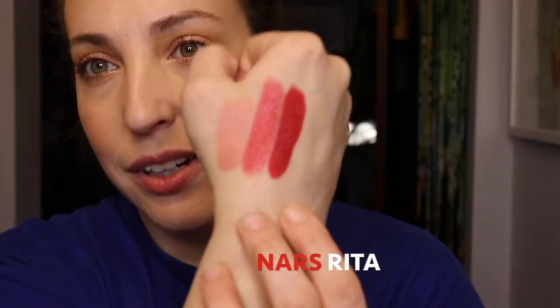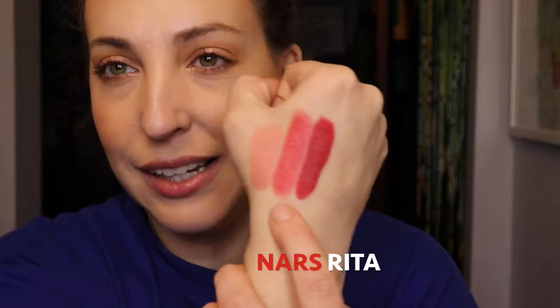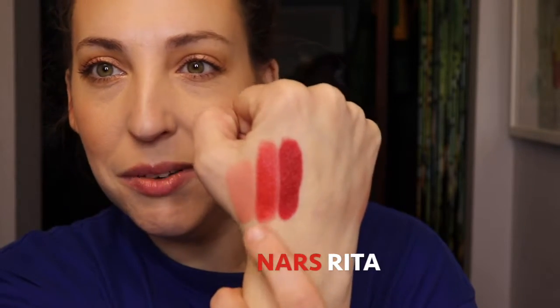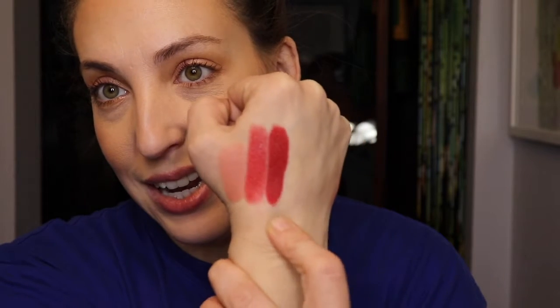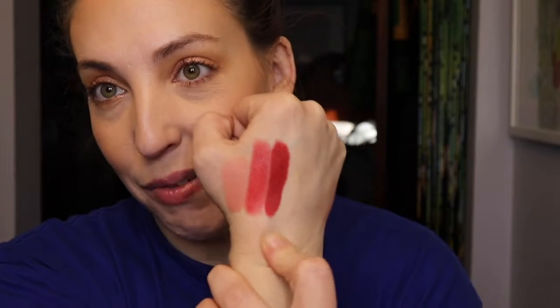So there's NARS Rita. So you can see this has got that fruit punch vibe to it. And this is a real red lipstick. It's a very blue red. And it is everything. I have 3 MAC lipsticks.